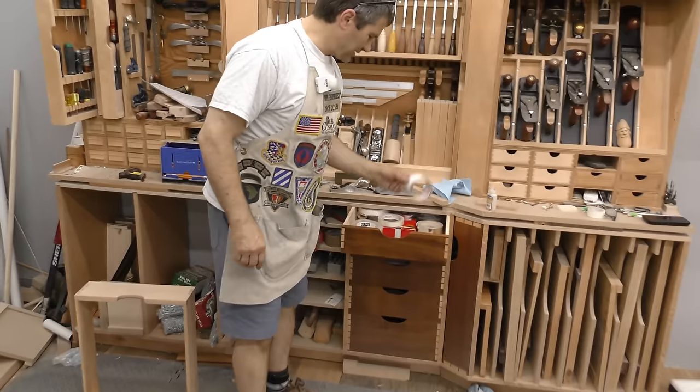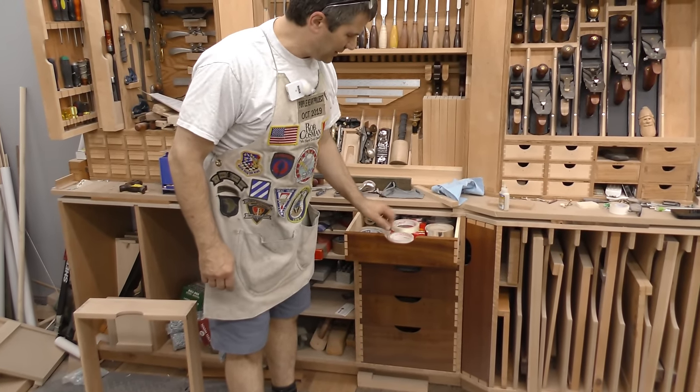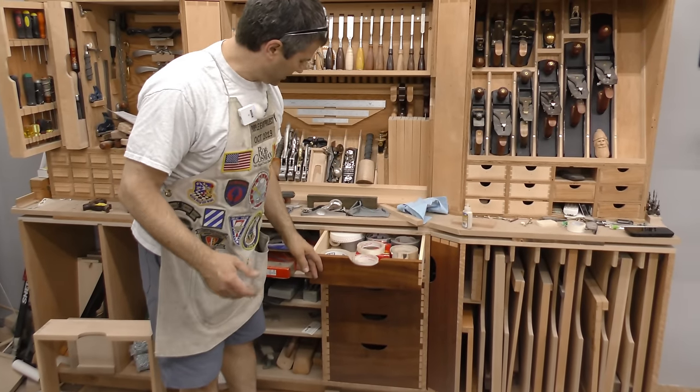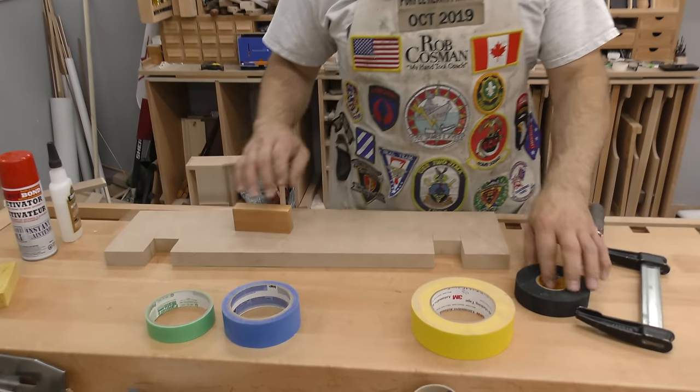I've got double-sided tape. I've got regular packing tape. I've got heavy strapping tape. I've got duct tape back there, the foil kind, as well as the gray that everybody knows about. Now, let me show you a couple of examples of where we use it.